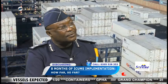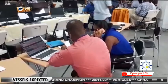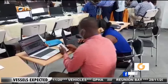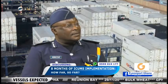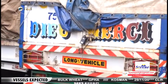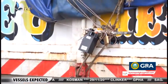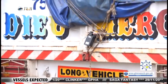The AC also revealed that Icums has now been able to integrate successfully with the Driver and Vehicle Licensing Authority nationwide, despite the difficulties associated with acquiring historical data. As we speak today, the data for registering vehicles is available. He added that in excess of 7,000 tracking devices have been provided by Icums for the monitoring of transit cargo, and that the temporary escorts on transit cargoes have stopped.